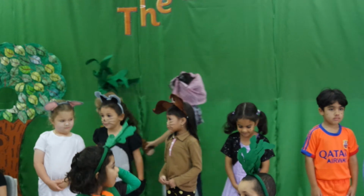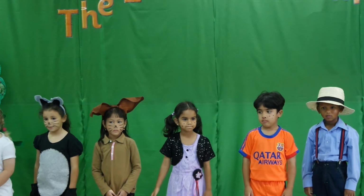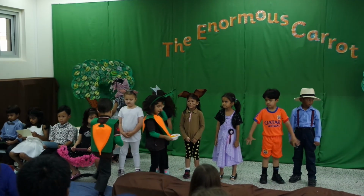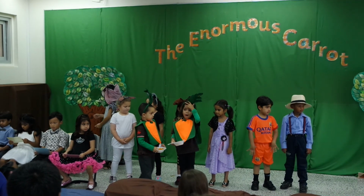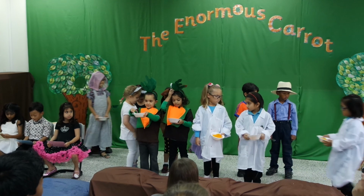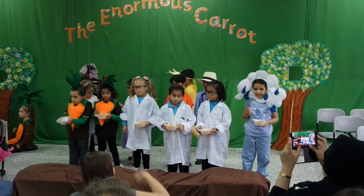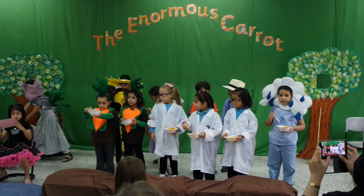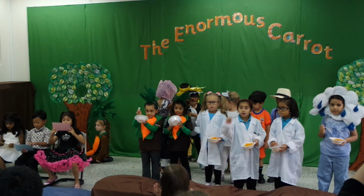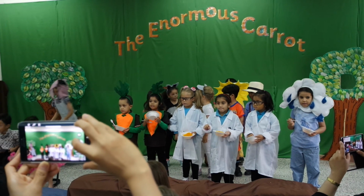They picked up the enormous carrot and carried it into the house. The old woman cut it up and made it into a wonderful carrot soup. Then the whole village sat down and they ate and ate and ate. That was the end of the enormous carrot.